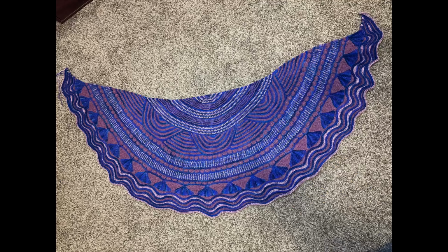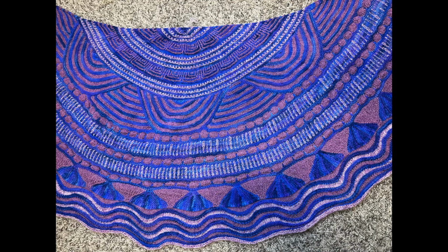I literally just got done Kitchenering the I-cord bind off, which you can see right there. I held my mohair with the Damask, and it's beautiful and wavy and stripy, and I cannot wait to lay this out and get a picture to insert into the video here. But keep in mind, it is 8 o'clock at night, it is dark, and it's not going to show it in all its glory. But I am going to do that just so you kind of get the overall.